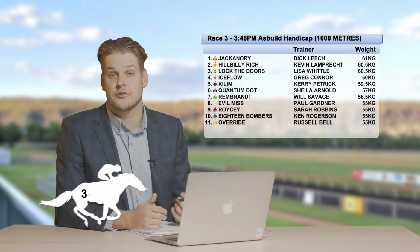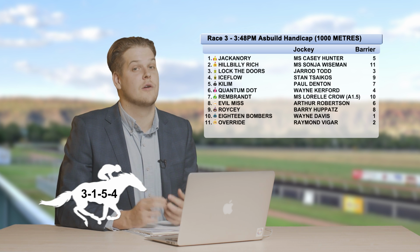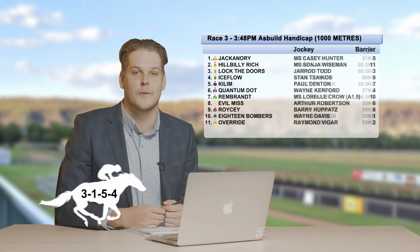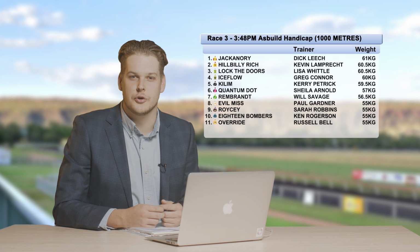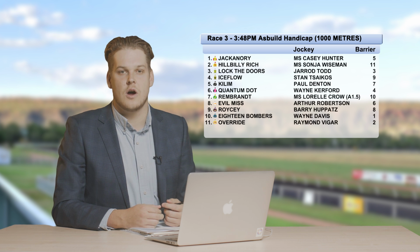I have the number 3 on top here from 1, 5 and 4. First up over 1,000, despite being a very open race, I'd be entrusting my money with Lock the Doors. It's never run out of the money over the 1,000 here, with 3 of its 5 starts, track and distance, being wins.